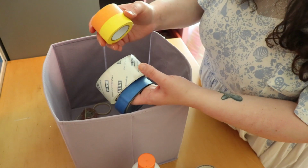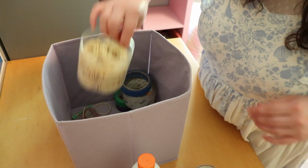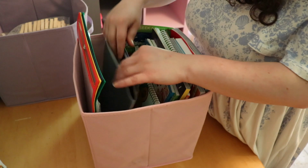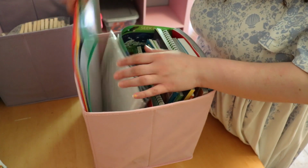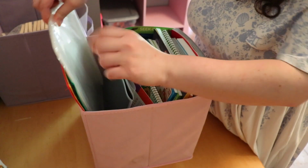I have these as well. And then I have a whole thing of rubber bands. So this one is fun. This one's fun for me. I have these. I put papers in them and then she can write on it. And then I have more of those.